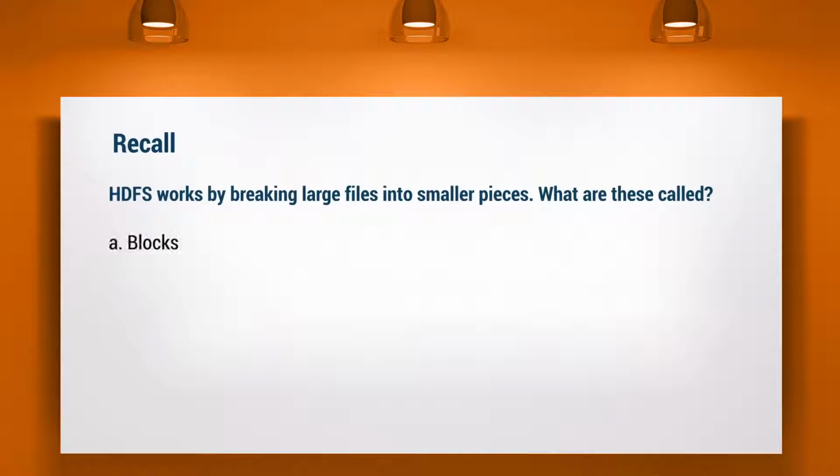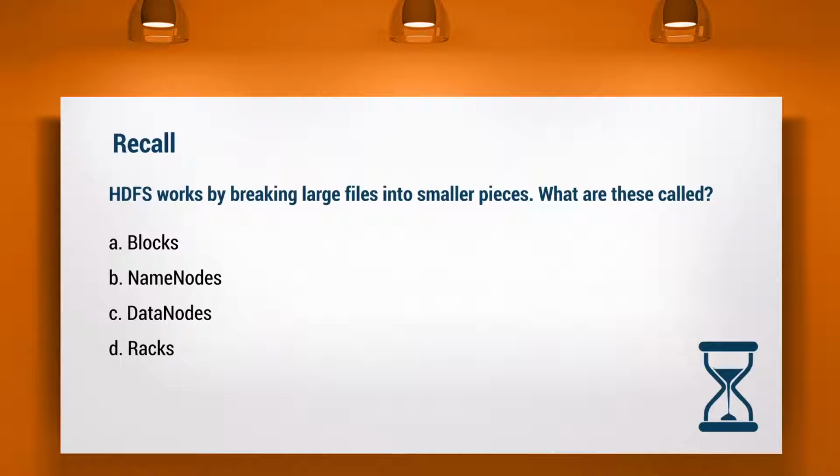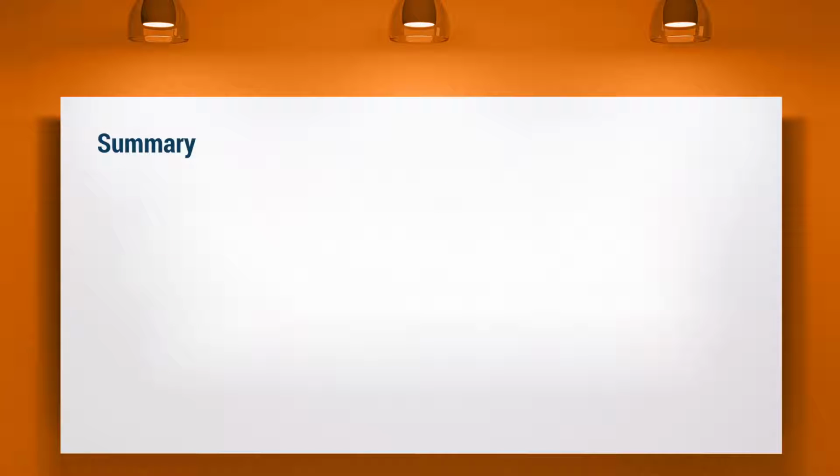Let's evaluate your understanding of how data is stored in HDFS. HDFS works by breaking large files into smaller pieces, called blocks, that are distributed among the data nodes in the HDFS cluster. Let's do a quick recap of what you've learned in this session.